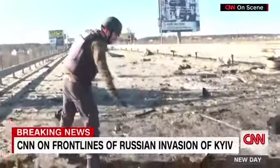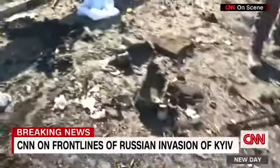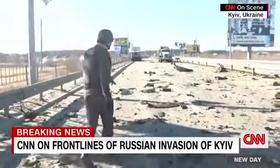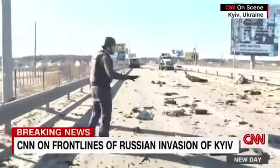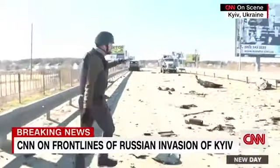Ammunition boxes on the ground. There are unexploded grenades, pineapple grenades everywhere. A real scene of devastation along this bridge. According to the local Ukrainian military that I've been speaking to, there were maybe as many as 10.